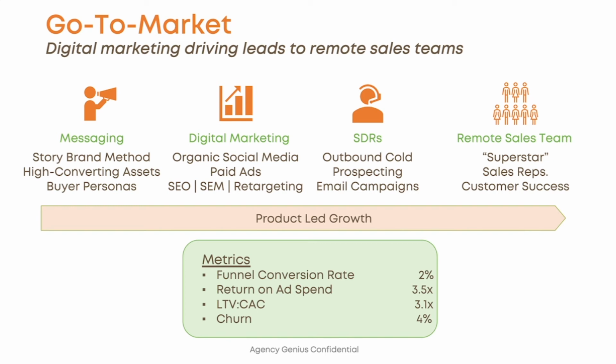go-to-market fit. Show your current customer acquisition, your LTV to CAC ratio, and churn metrics to demonstrate how well your go-to-market engine is performing and the improvements that are still needed.